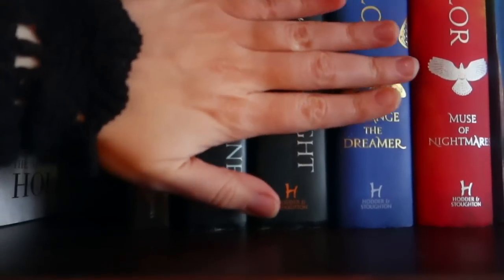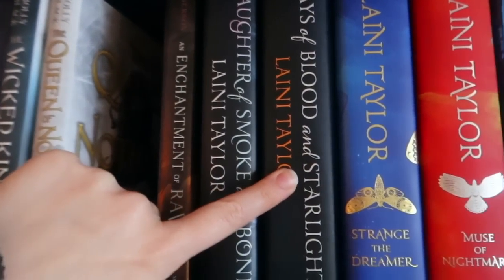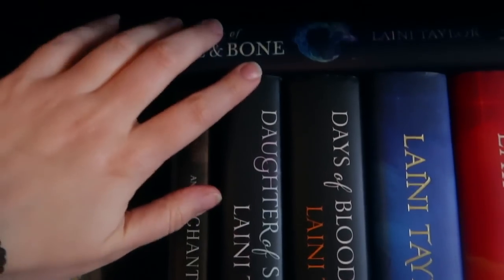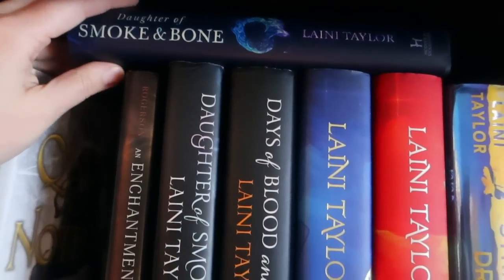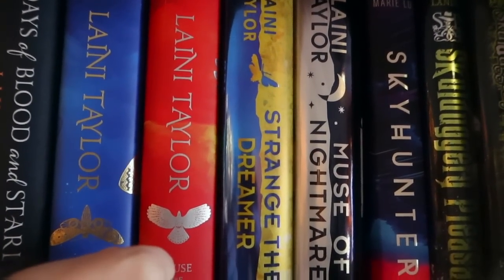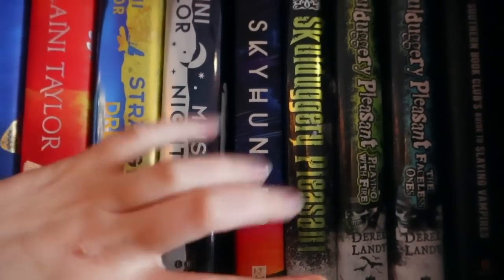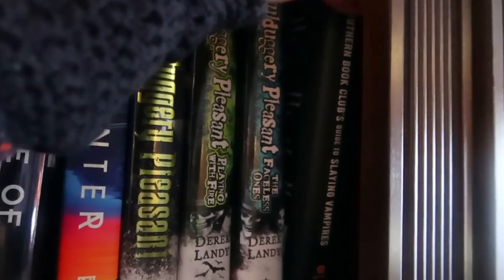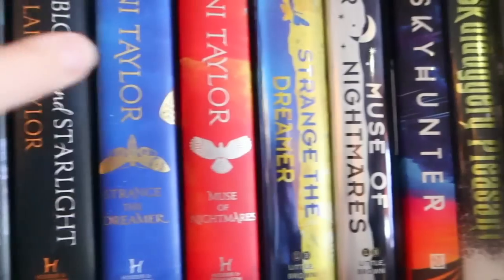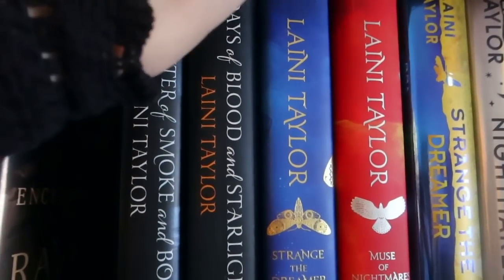Moving right along, we have An Enchantment of Ravens, which I really liked, unlike Sorcerer of Thorns. My Laini Taylor books in all the various editions. These are the international editions of Daughter of Smoke and Bone, and I have the new Illumicrate one. The UK editions of Strange the Dreamer, the American edition of Strange the Dreamer. Those are all staying. This I got recently, so I'm keeping. Love Skullduggery. This is on my favorite books of the year, so that's staying. But I can move Daughter of Smoke and Bone down now that I've gotten rid of that.